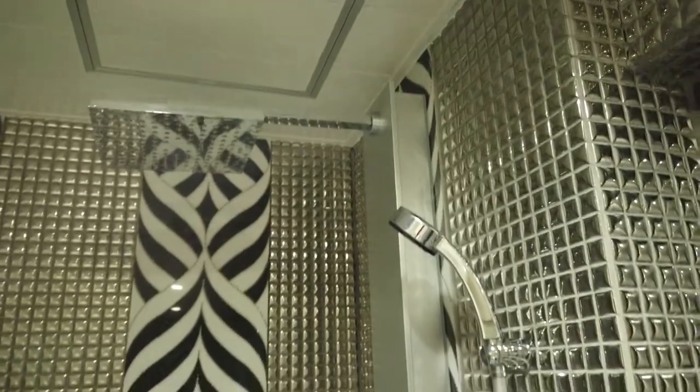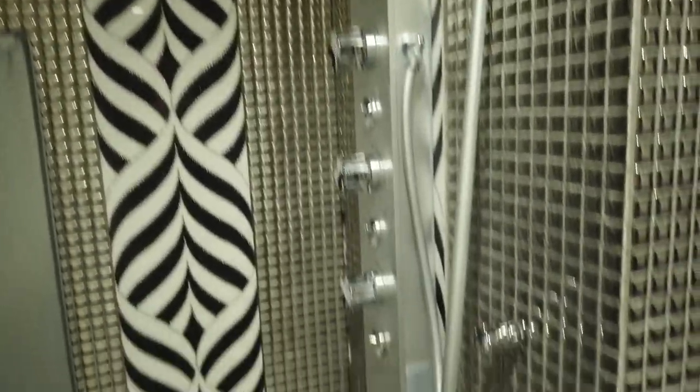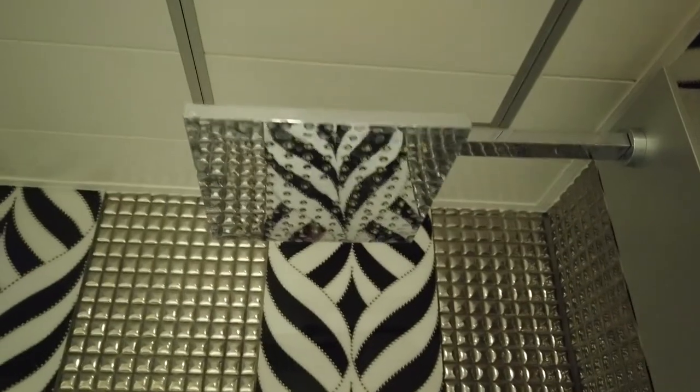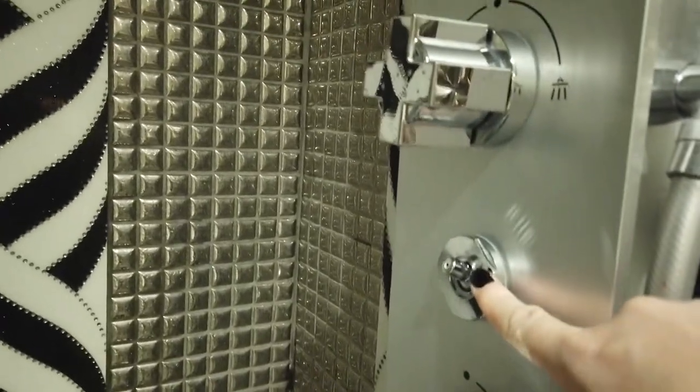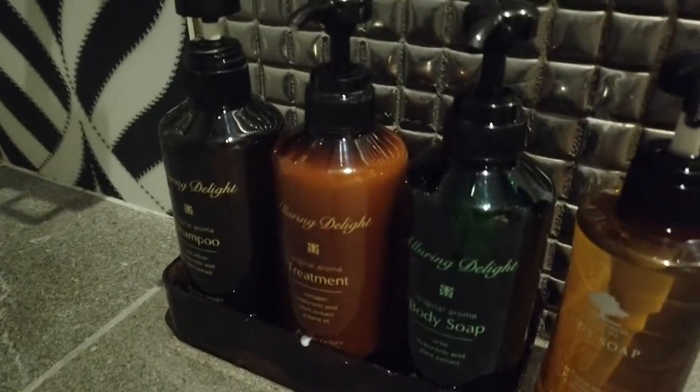So this shower is the most porn shower I've ever seen. But it was amazing because we have the overhead shower bit here and we have this shower head here, but you also have all these cool little jets that fire out water. And I definitely rate the shampoo and body washes. It just made my hair very soft.